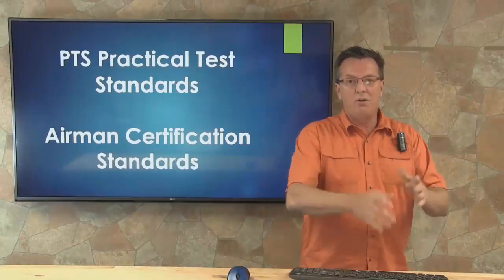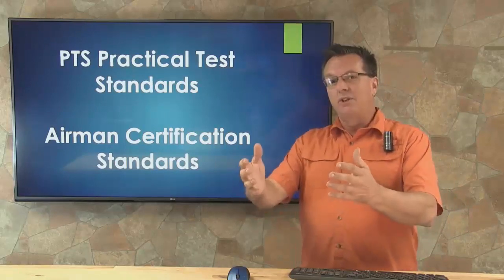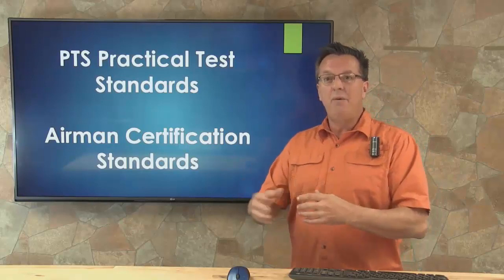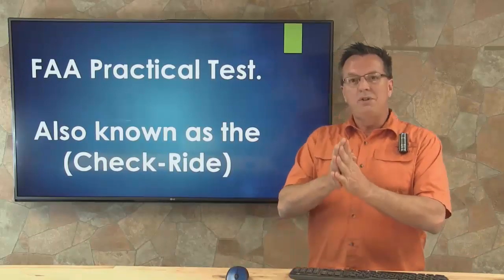So then after all the solo and the dual and all the requirements and the written test is done, you're going to take what we call the practical test. Right now it's based on the practical test standards. It's going to be moving to what they call the Airman Certification Standards. It's going to be changing a little bit, but just know that when you go to take the test, there's going to be this guideline from the FAA, whether it's the PTS or whether it's moved to the ACS. You're going to have to complete certain maneuvers and certain knowledge areas to a standard in order to get the license.